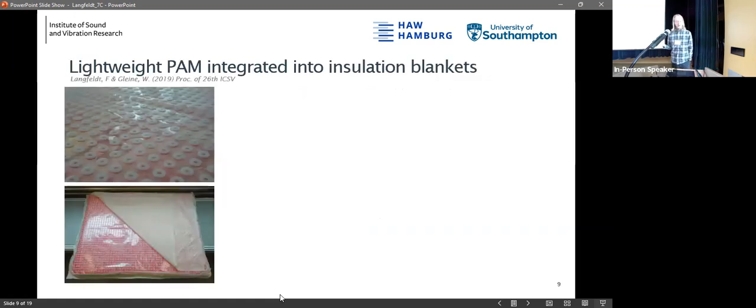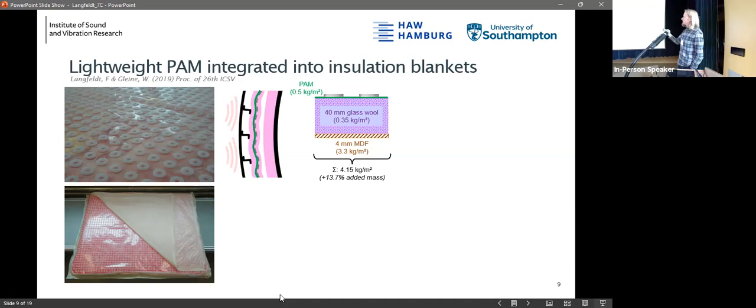One thing I've looked at in the past was making these metamaterials very lightweight and combining them with insulation blankets that you can find, for example, in an aircraft cabin, which is usually used to thermally insulate the fuselage from the cabin. The interesting thing about these PAMs is you can make them very thin and very flexible, so it's quite easy to integrate them into these insulation blankets. You can here see a picture of the test sample that was manufactured for this research. And here's also an illustration of how it would look in the aircraft sidewall.